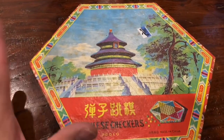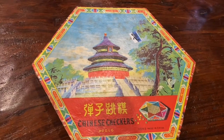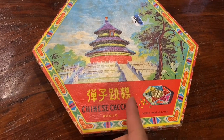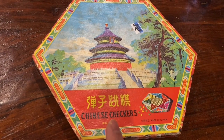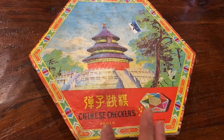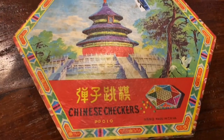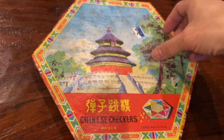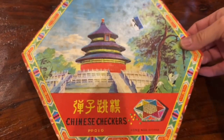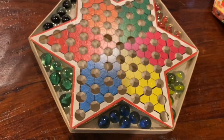Anyways, interesting items. I got this from the local Salvation Army for, was it $2.99? These are Chinese checkers from China from the 1960s. So yeah, made in China. Look at the graphics. Pretty cool. And it is complete.